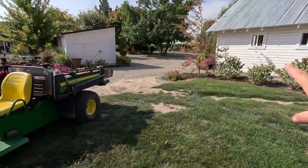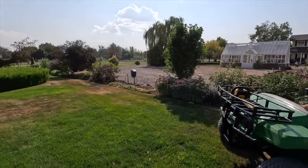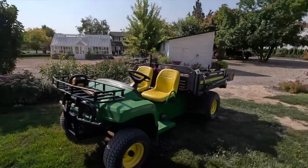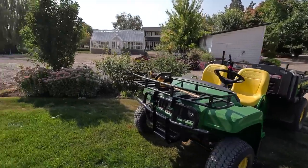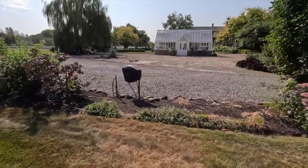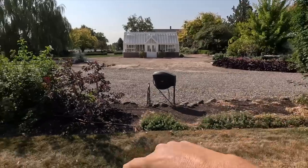Here we are in the North Garden. Barn is here, chicken coop, Hartley. We are prepping to clear this area out so we can create a brand new space. Like right now, the opening is right here to this garden. The new opening is going to be right here. So we'll have a nice big entryway in this area.